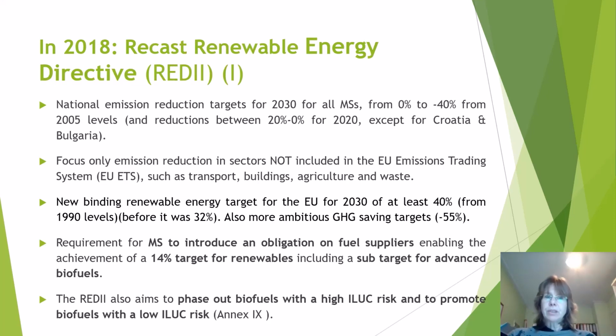Then in 2018 an update of the Renewable Energy Directive was approved, the RED II. It announced advanced greenhouse gas emission reduction targets by 2030 for all member states, but with different levels of ambition per country. The focus of the RED is only emission reduction in sectors not included in the EU emission trading system, because those are covered by the EU emission trading system, such as transport, buildings, agriculture and waste.